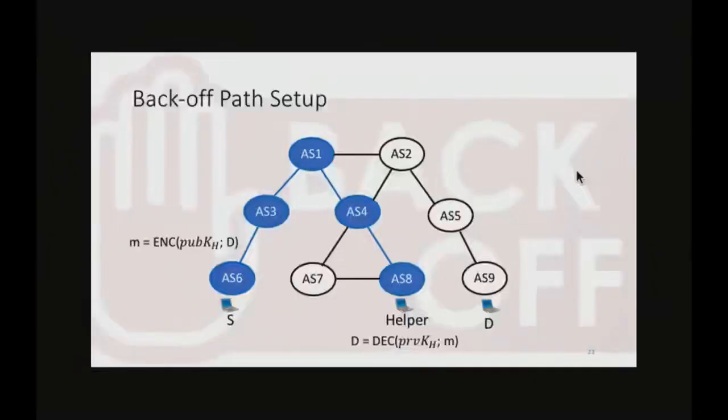Okay, now let's talk about backup path setup. Essentially, the beginning of the backup path setup is the same as Dovetail, meaning that the source will establish a blue path to a hypernode and secretly deliver the destination address. And now here's the difference. Instead of letting the hypernode extend a different path, the hypernode will enter a backup path in which the hypernode will send the setup packets along the blue path, traversing it in the reverse order.